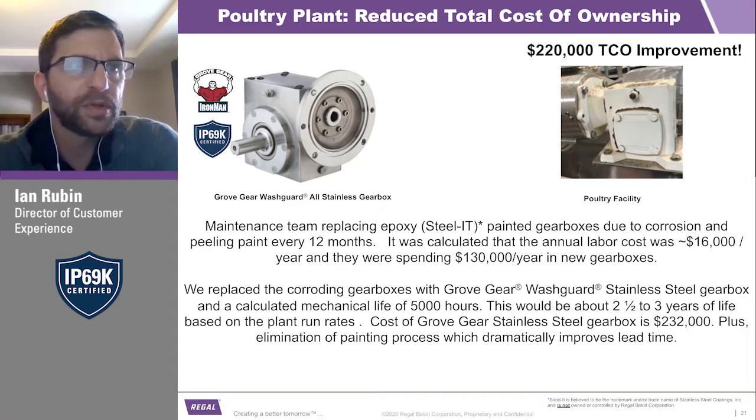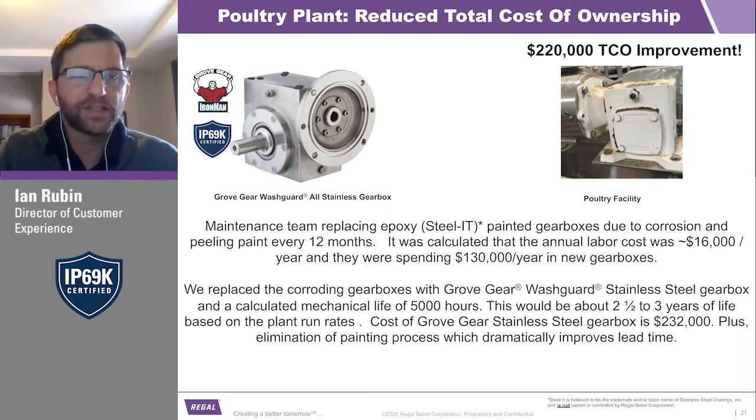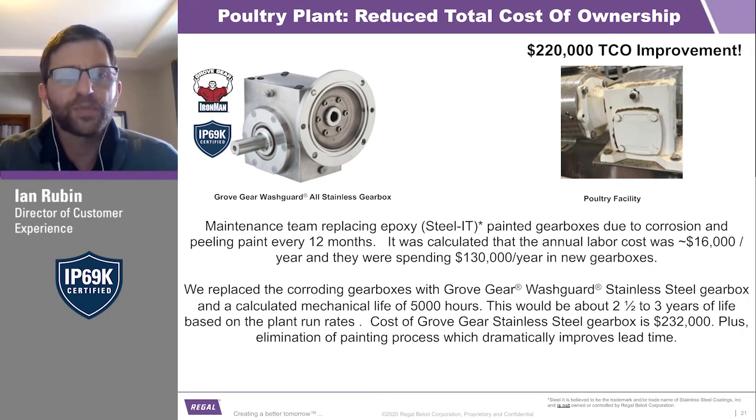The next example we'll go to is in a poultry plant, and their maintenance team was using epoxy or Steelite painted gearboxes. And due to corrosion and peeling, they were changing them every 12 months. So it was calculated that their annual labor cost was about $16,000, and they were spending $130,000 per year on gearboxes. After review and evaluation, we were able to move them into the Grove Gear WashGuard stainless gearbox, which has a mechanical life, based on the application parameters, of 500,000 hours, so about a 2.5 to 3 year planned life.